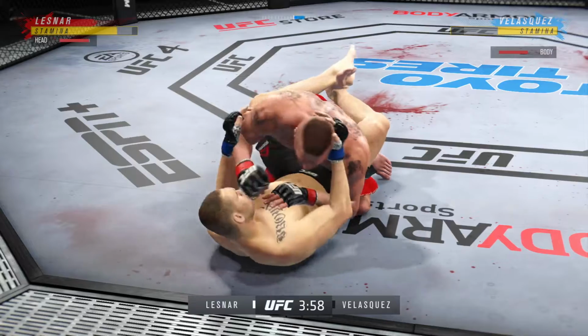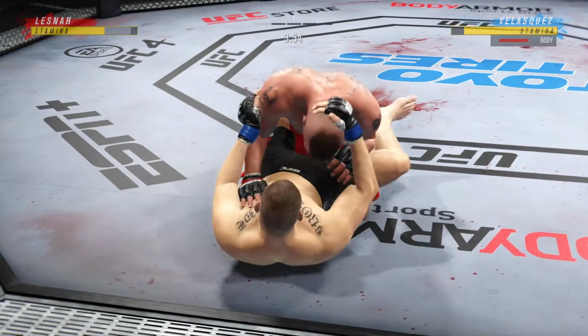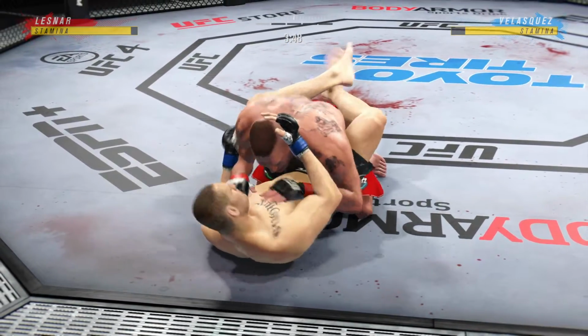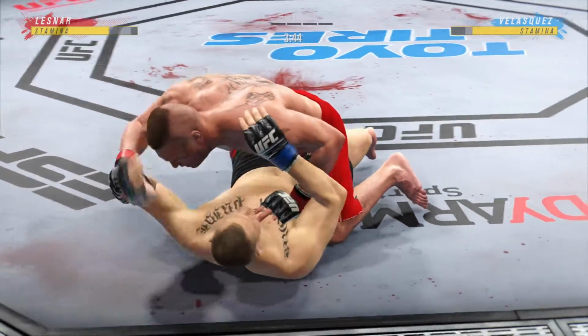I mean, you cannot sit in a full guard. When you sit in full guard, you give these guys so many opportunities. All right, so inside the open guard of his opponent. You got to be careful playing around for too long here on the ground with this guy. Oh, and he moves into half guard. The guard pass is starting to pop.